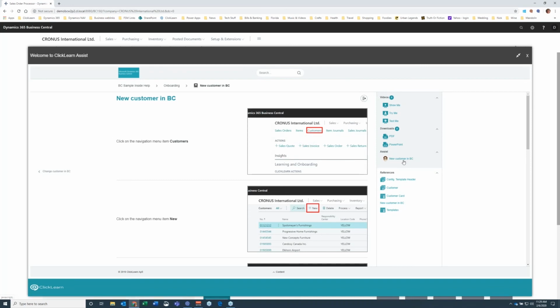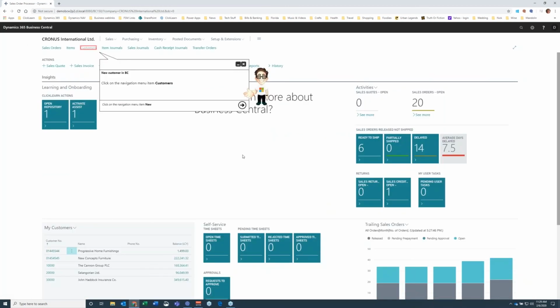So if you have an end user from day one that you want to be productive, they'll be able to come here, launch your learning portal, and click right here on your Learning Assistant. Now the Learning Assistant is actually working on top of my live Business Central instance, and it's telling me what the instructions are for creating a new customer in Business Central. So I follow along, and I now click where the red rectangle is, and my avatar, my icon, is also customizable. This could be male, female. I've seen robots, so be creative with that.